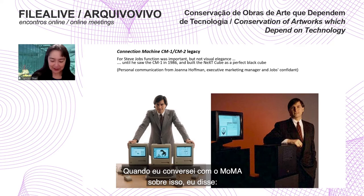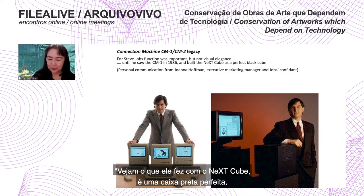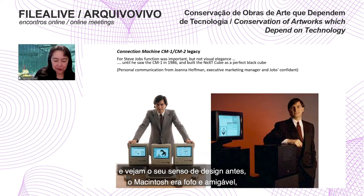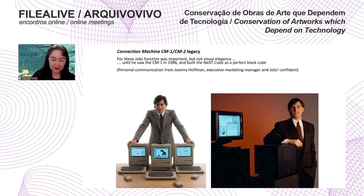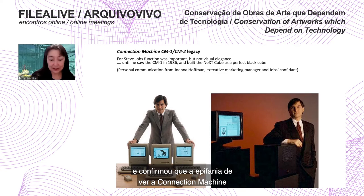But when I was talking to MoMA about this, I said, look at what he did then with the NeXT cube. It's a perfect black square, a perfect black box. And look at his visual design sense before. The Macintosh was cute and cuddly and friendly, maybe, but look at what he did from the NeXT cube on. It was visually sublime. And then the curator, Paola Antonelli, talked with Joanna and confirmed that it was really the epiphany of seeing the Connection Machine that made Jobs realize that these technical boxes could be something more sublime than just a very useful tool.